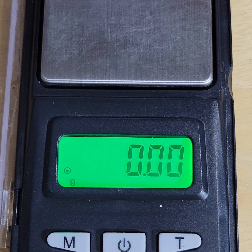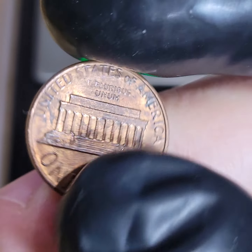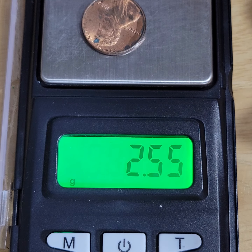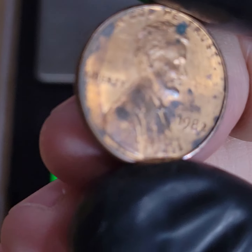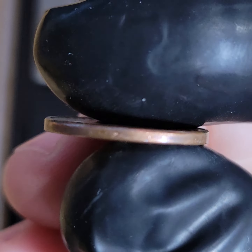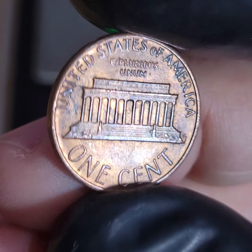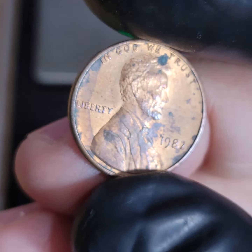And then we have this one, which I was pretty sure is copper. So it's either going to be 3.11 ish or 2.5 ish. So it's zinc. Sure does look like copper, man. Meantime, the 82s, they're so fascinating. Yeah, that has like no zinc look to it whatsoever. So they must have had a whole different process for making the 82s back then.